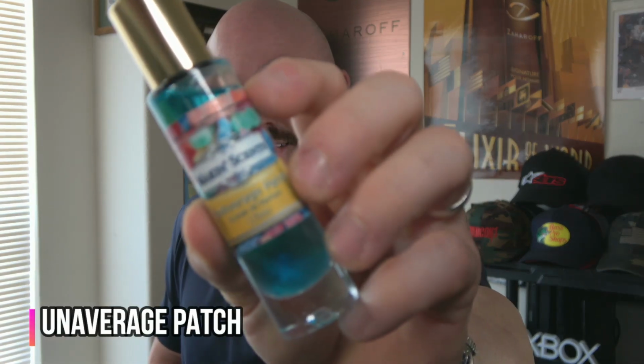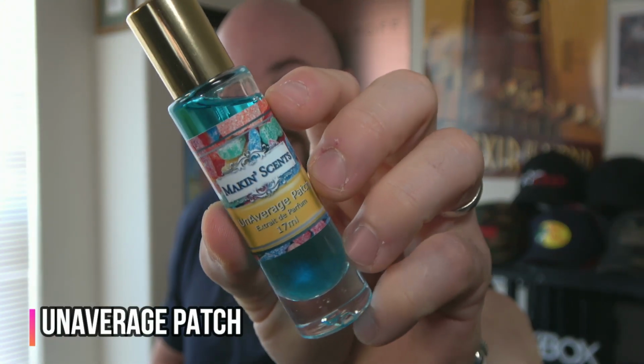Then I got out the shower. This is a new release from one of my buddies, two of my buddies technically, that collaborated together. Michael Dinsmore from Making Sense and Joe from UnAverage. We are talking about Making Sense UnAverage Patch. This stuff straight up smells like, picture a handful of Mike and Ikes, a handful of Sour Patch Kids, Sour Gummy Worms, those types of candies.